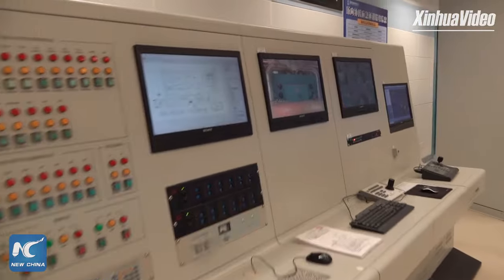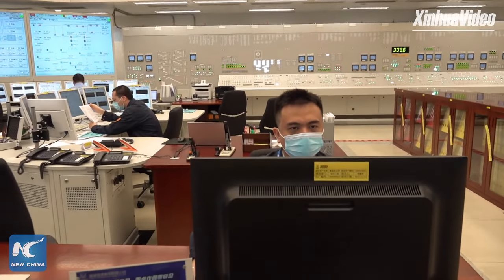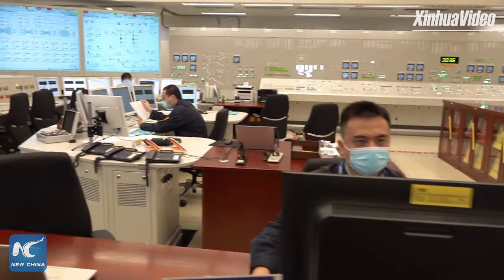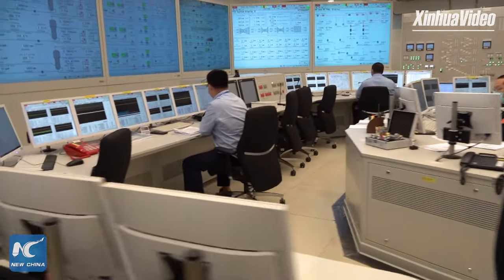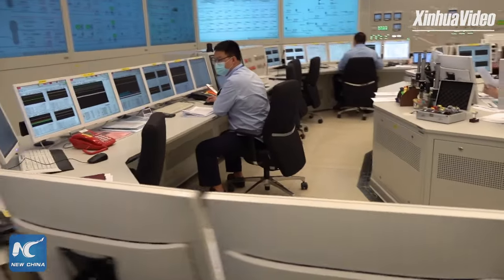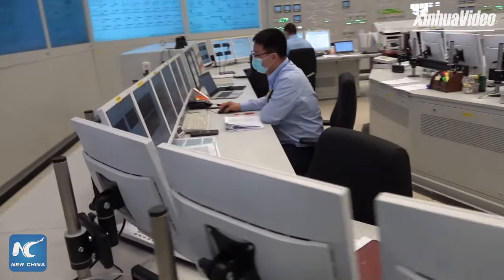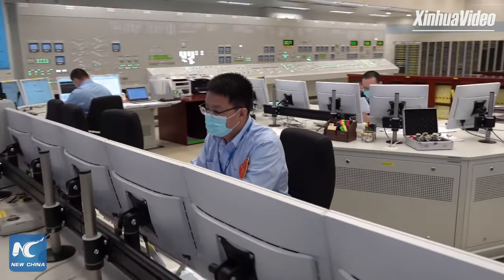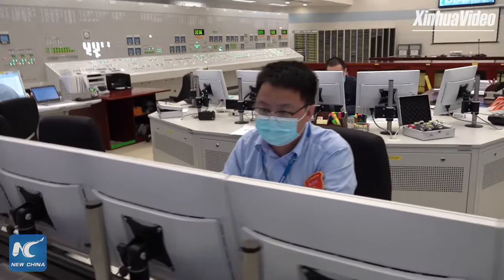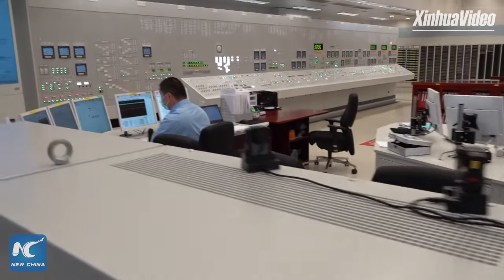And can you introduce us to what their daily work is about, or what they are doing now? The operators are known as the "go man." They send the instructions for unit operation from here. The operators need to know every system and even all the major components of the plant well. They are qualified to operate the unit only after passing a series of training and assessments and getting an operation license issued by the national regulator.